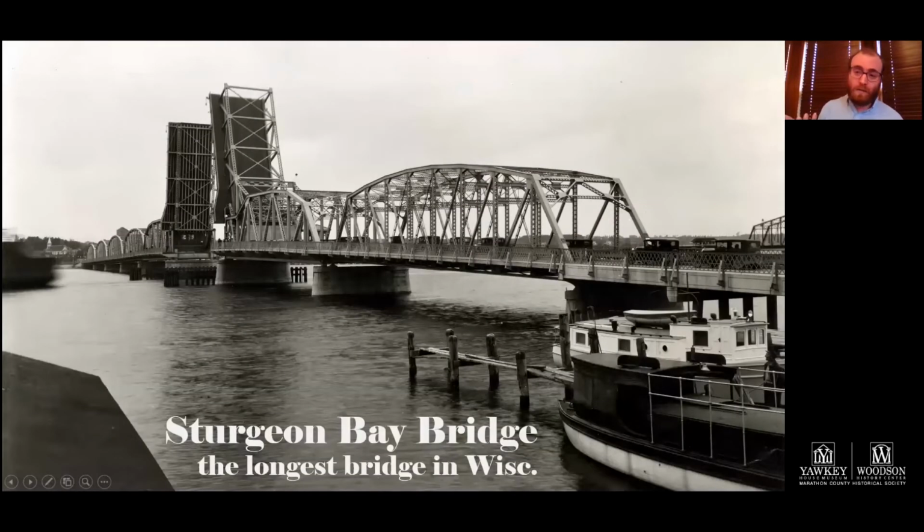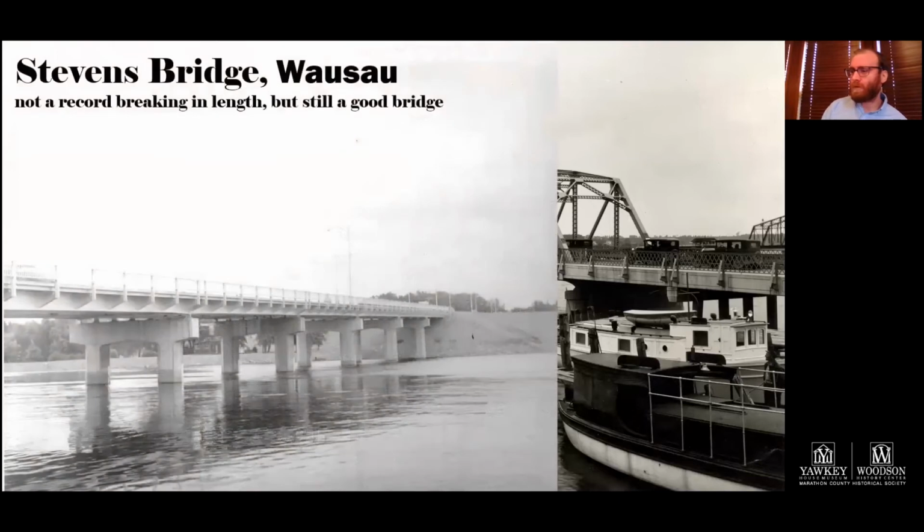But their big thing is they find a lot of business doing bridges. So they provide the steel for the Sturgeon Bay Bridge, for example, which is the longest bridge in Wisconsin. This is built in like 1929, 1930. There's a lot of examples of this. Another one is the Stevens Bridge in Wausau. They did one up in Merrill. We could spend a whole time just talking about the bridges they made, so I'm going to keep it simple and move on, but bridges are a big part of what they're doing.